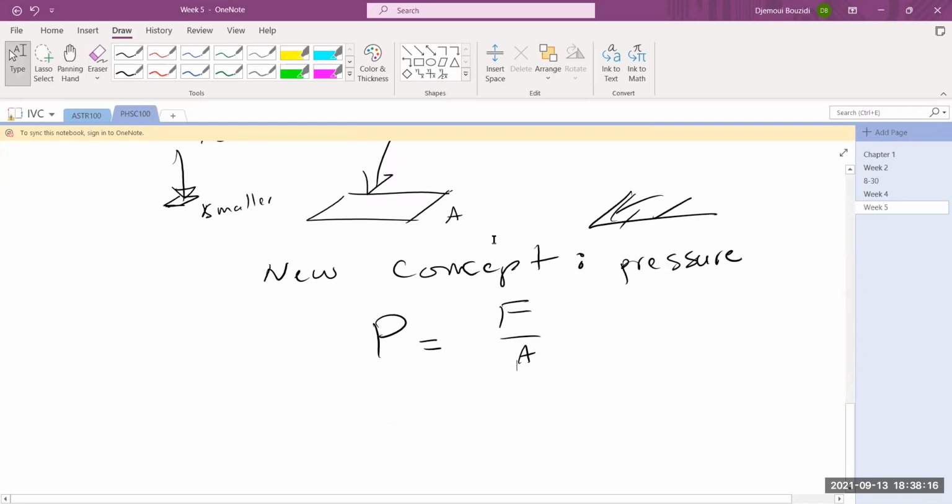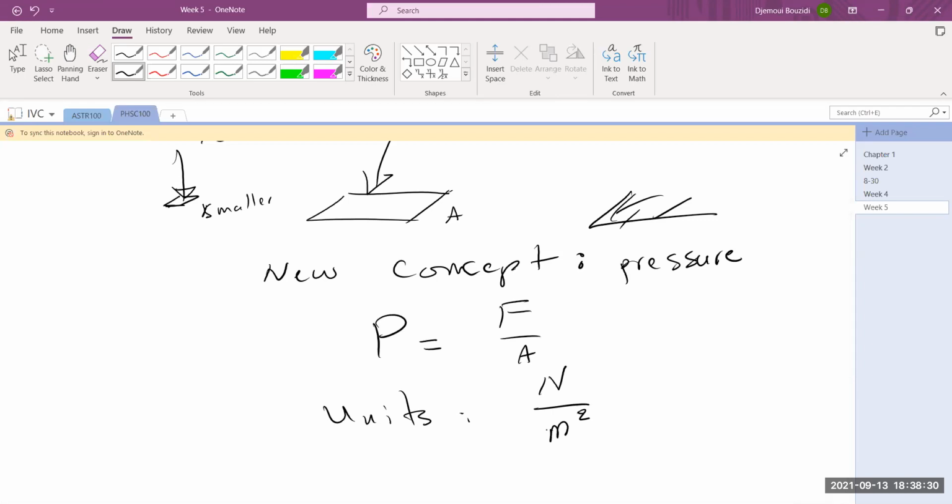And the force over area has specific units. Well, I know the force is in Newton, the area is in square meter. So how many newtons per square meter? That is basically the proper unit for the pressure. Always, we use a Pascal. As a matter of fact, 1 Pascal, so this is called a Pascal, is a Newton per square meter.